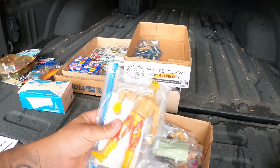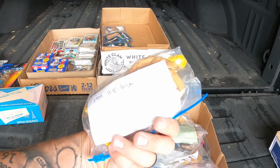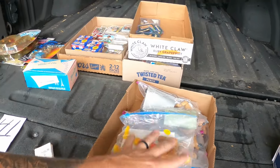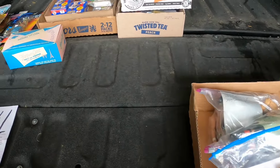I figured if I go by the prices that he has, I should do really well. This one I would say probably sells for a 10, I don't know, $99 Hulk Hogan. But some of these, if I can't sell them individually for a profit, I'll probably just bundle them up.